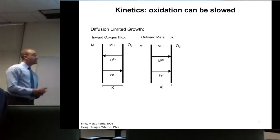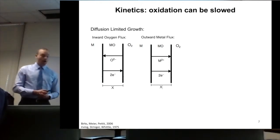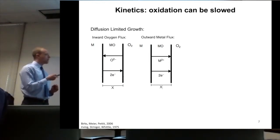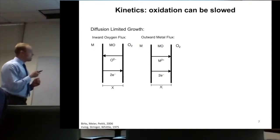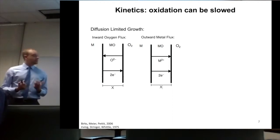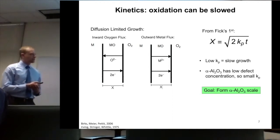So thermodynamics is telling us that these oxide phases will form, but the other half of the equation is kinetics. And kinetics tells us that despite them forming, we can slow this reaction down. Once an oxide scale is established across the surface of our material, the continued growth of that oxide layer will be mediated primarily by either the inward diffusion of oxygen anions or the outward diffusion of metal cations. And if this process is diffusion limited, then we can describe it with a parabolic rate using Fick's laws.